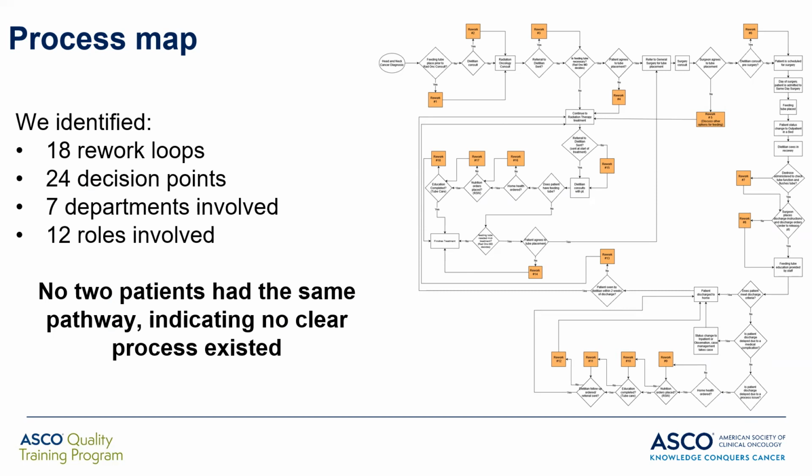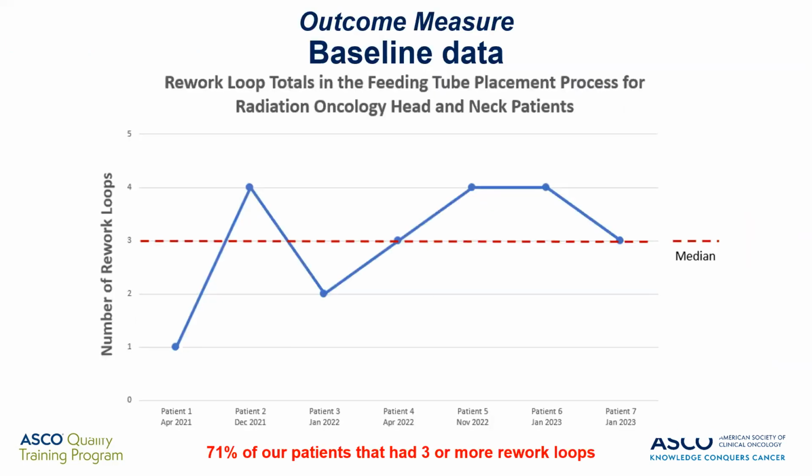And what we discovered in the end was a lot of waste, and no two patients have the same pathway. And this indicated to us that it wasn't that our process was broken, it was that we really had no process to begin with. So after we passed our baseline sample population through this map, we counted the number of rework loops each had, and then we ended up with our baseline outcome measure, which you see charted here.